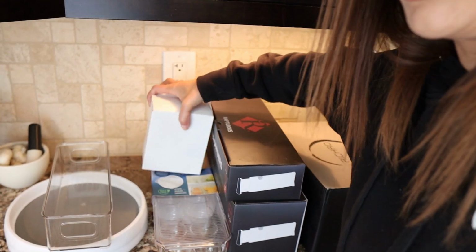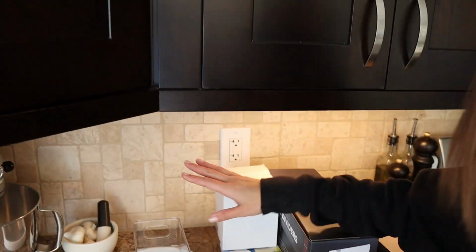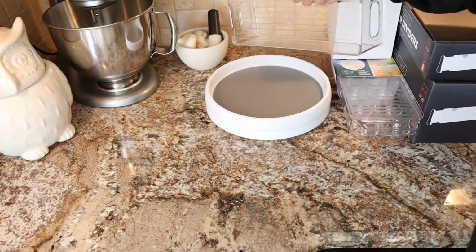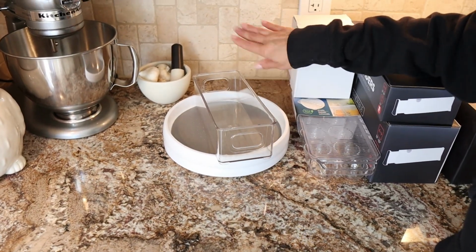I don't even want to spoil it right now. An egg bin. I was kind of against the egg bin. I don't think I'm an egg bin type of person, but hear me out. I almost always have more than 12 eggs. This might make my life a little bit easier. It might not. I don't know. We'll get there when we get there. We'll see how it is. This is just an extra one, and these Tina Turners are just extras that I had from other organization projects.